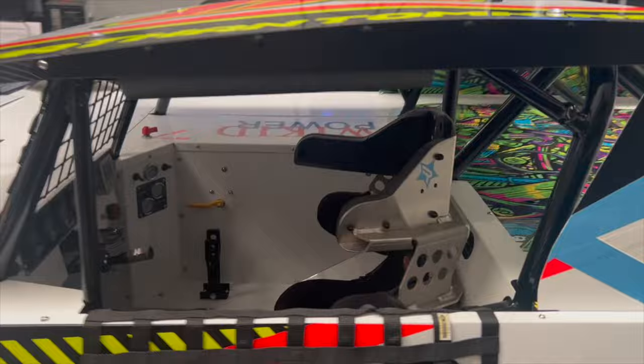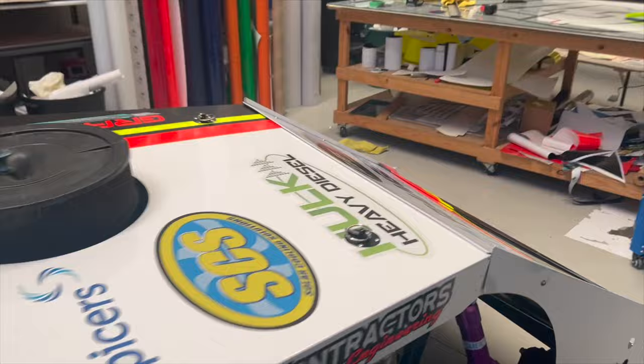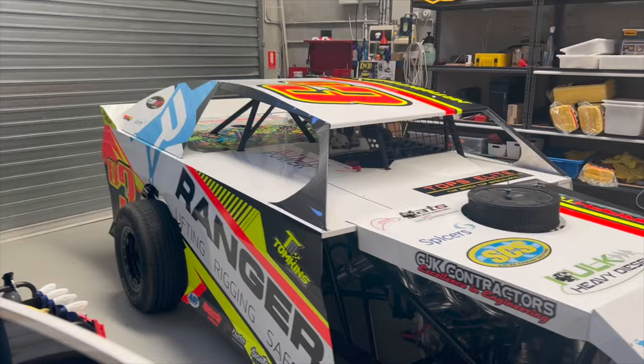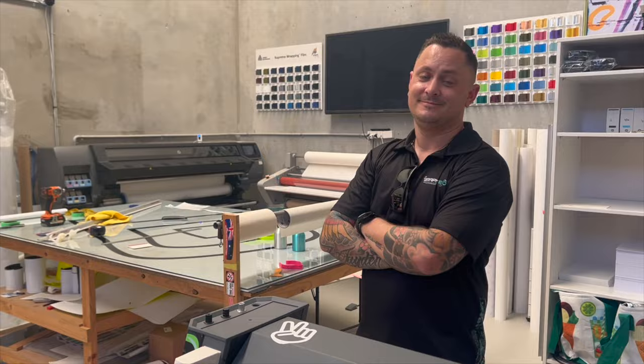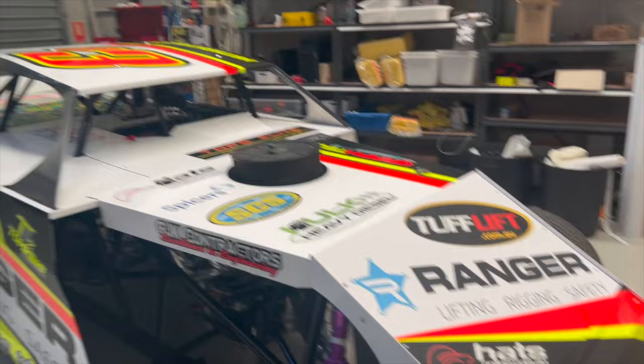So we've still got a little bit to do. We've still got to go home and do a little bit of mechanical stuff on it tonight, but everything's looking good, and we'll be there on track tomorrow at Kingaroy. So big thanks to Graphteq. Thanks, Gareth. Give us a wave. So yeah, if you're in need of a vehicle wrap, whether that be race cars, any cars for that matter, even stickers, signage, absolutely anything at all, give Gareth from Graphteq a call. Yeah, stoked to have you on board, and we are looking forward to getting this thing dirty, just not scratched.